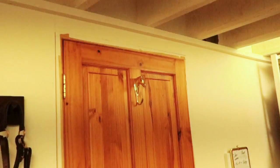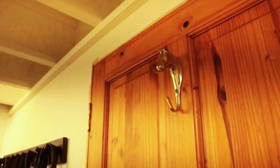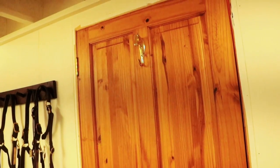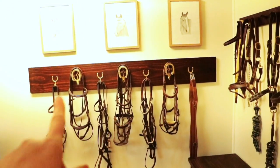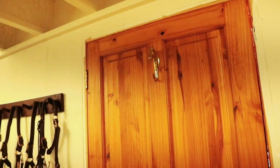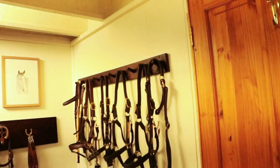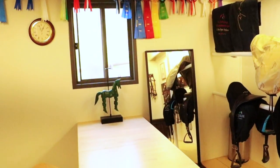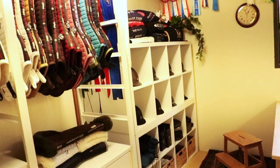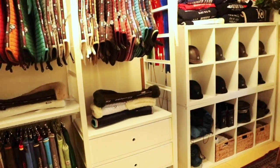Then finally, what was just put on today, this cute little horse hook, which I'm not sure what I'll put on it, but it might just come in handy. And that was again from the same place that I got these hooks from, and it was probably a bit expensive, but I figure I might as well spend a bit of money on something like this because it'll last me a long time, and I would prefer it looking good than not looking good.